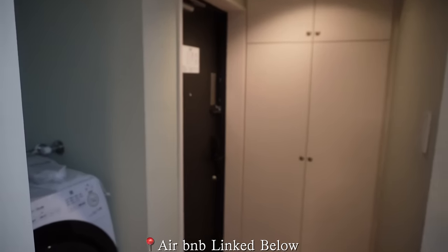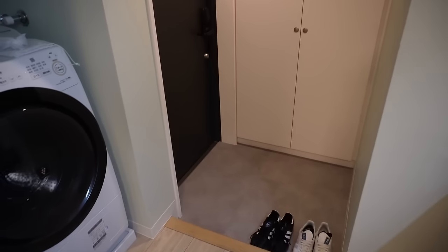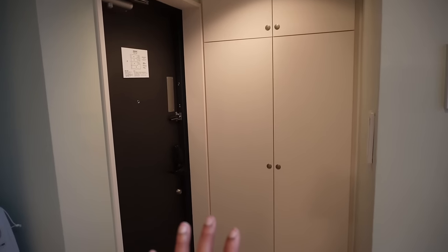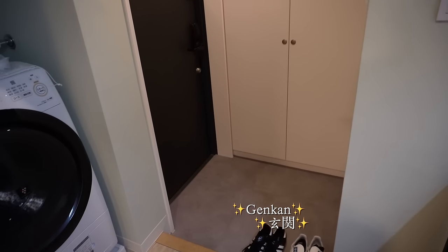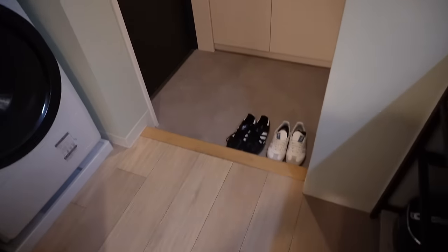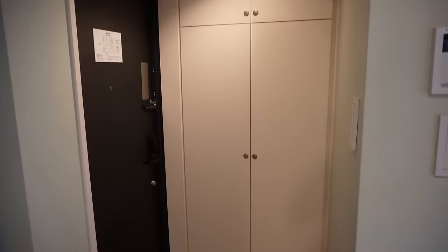Hey, B Squad, this is the room tour section of the vlog. I'm gonna be really quick. I'll pop up the name of the little area that this is called. For some reason, I can't remember the name right now. But outdoor shoes stay in this area. And then you will put on little slippers when you get inside.